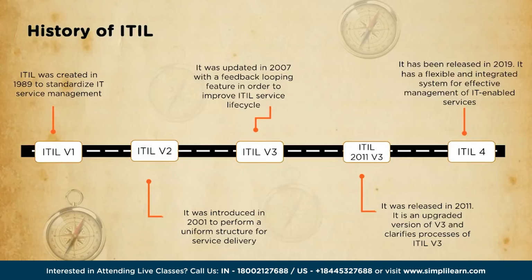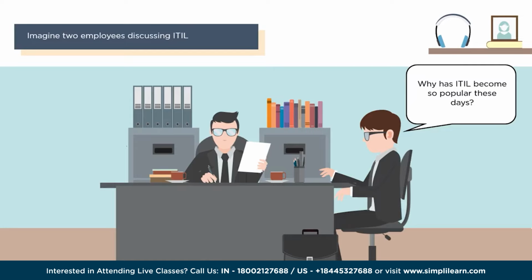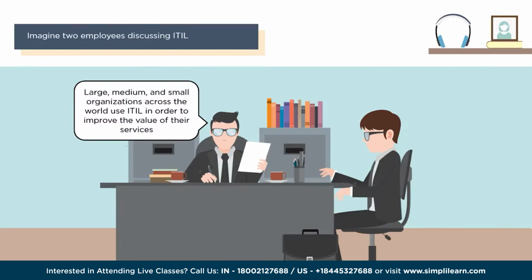It provided a flexible as well as integrated system for the effective management of IT-enabled services. Why has ITIL become so popular these days? Large, medium, and small organizations across the world use ITIL in order to improve the value of their services.